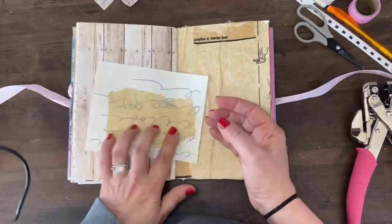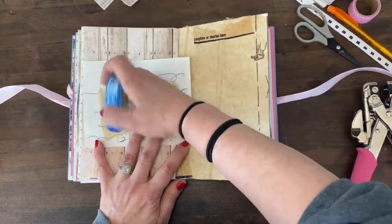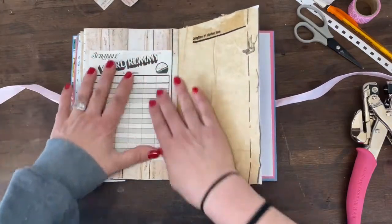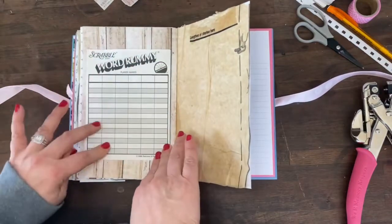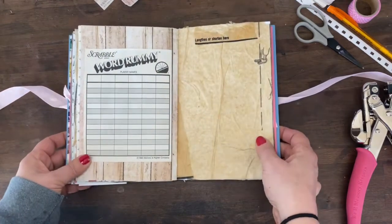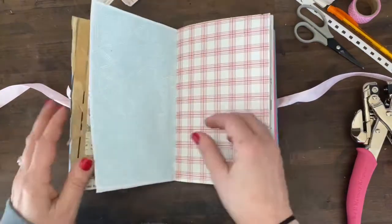So we're just going to use this up. This is also from the word Scrabble game. And now, I thought this would be a really good habit tracker. So like I'm trying to count my macros. So I could just say, okay, for this month, I'm going to count my macros right there and fill it in with my success each day. But yeah, there you have it.